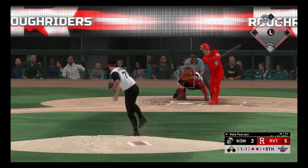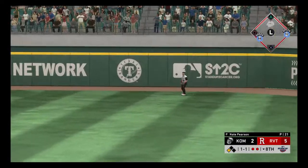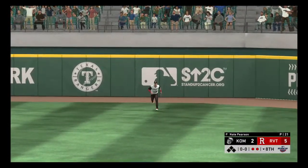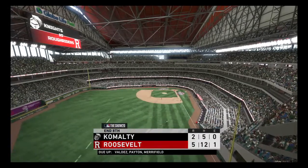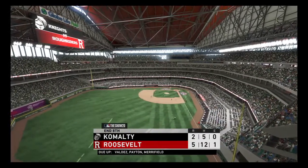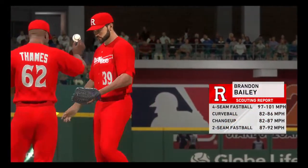As a look, now the pitch. Hit in the air out to right. Right fielder is on the run. He tracks it down, and that will end the inning. Brendan Bailey comes out of the bullpen to shut things down here in the ninth.